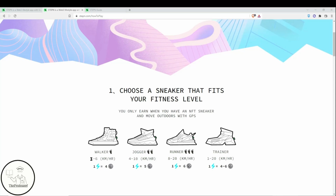So for a walker, you can go between 1 to 6 kilometers per hour. For a jogger, you have to go at least 4 kilometers, all the way up to 10 kilometers per hour. A runner has to go at least 8 kilometers per hour, all the way up to 20. And a trainer has a wide range and can go any speed.